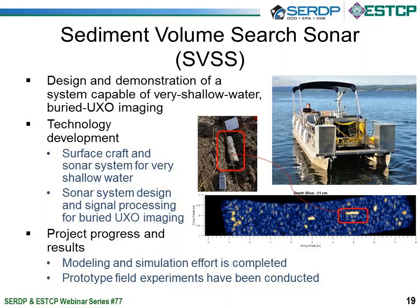So our technology development is focused on the design of the surface craft and the sonar system that is mounted to that surface craft that's used to conduct these types of surveys. And then our development also focuses on the associated signal processing. So how do you take that sonar data that you're going to collect and turn it into an image that can be reviewed either by a human or a machine to try and find these targets?